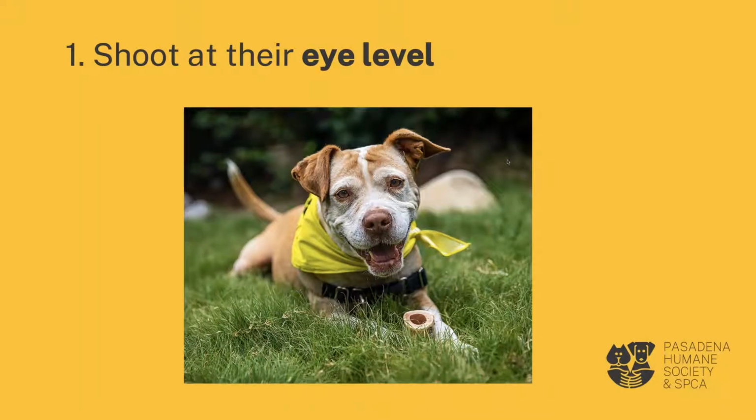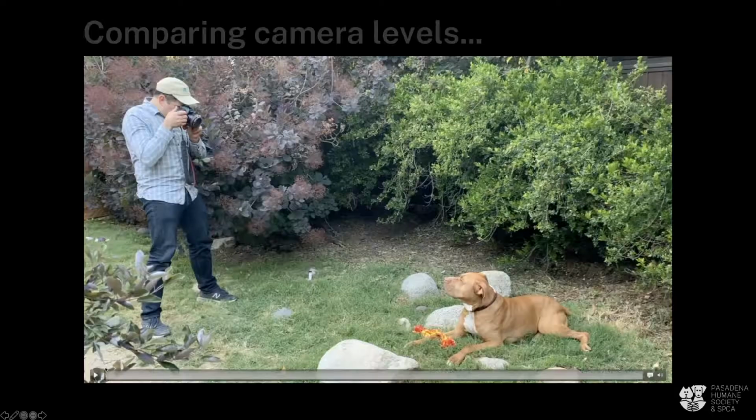Instead of telling you why I say this, I have a little example. I just want you to look at photos taken at different levels and how they each make you feel, because that's really what matters. So hopefully this audio works and you'll see this exciting movie extravaganza. And it didn't play, of course. Okay, let's try this again.